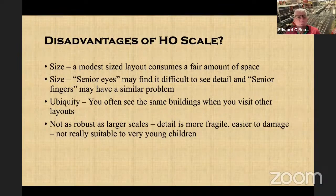The other problem with HO is ubiquity. If you build kit structures and you go around, you're going to see lots of those same structures on other people's layouts. Not a problem if you scratch build or kitbash, but you'll see a lot of the same things on HO scale layouts, obviously. It's also not as robust as the larger scales. The detail's more fragile and easy to damage, although I think it's a good place in between N scale and the larger scales, but it's not really suitable for young children.